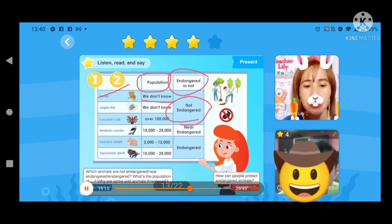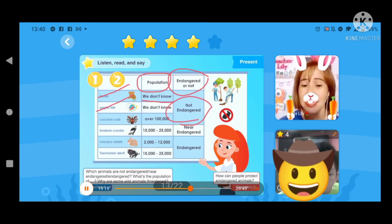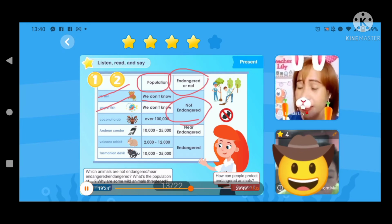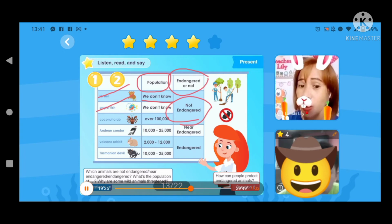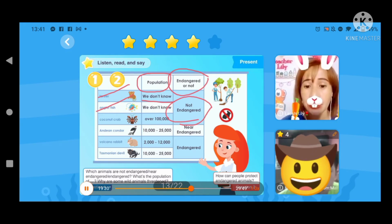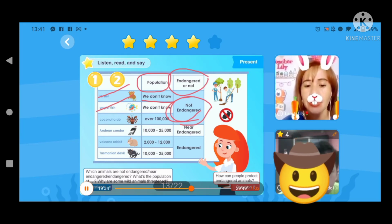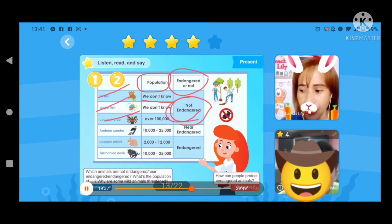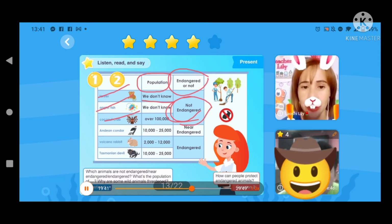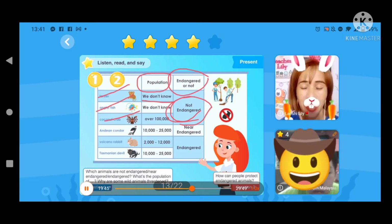Okay, how about this one? How many are in the population of these? We don't know because they live in the dark sea. Okay, very good. Is it endangered too? No. Okay, how about the third one, the coconut crab? Over 100,000 species. Very, very good. So it's not endangered too, right?